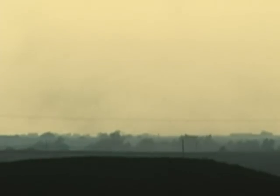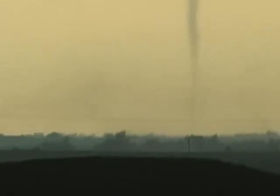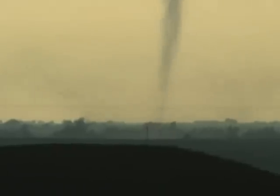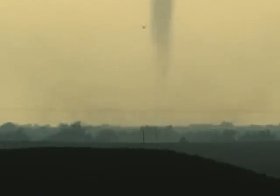Now we're seeing debris on the ground, Gary. We are seeing more debris now. More debris on the ground. The tornado sirens are sounding in El Reno right now. We can hear them. This tornado has gotten stronger. Has gotten stronger, Gary.